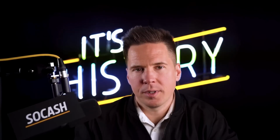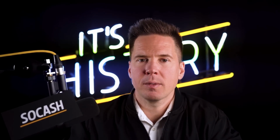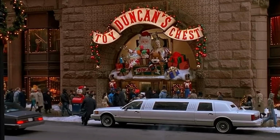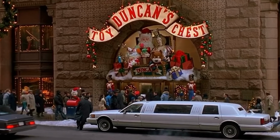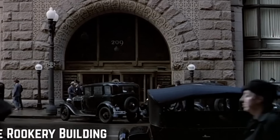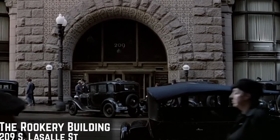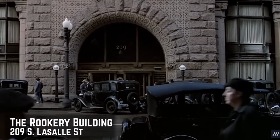Like other buildings in the city, such as the Trade Building, the Rookery building has also made its mark on culture. For example, in the world of film, it has appeared in iconic movies like Home Alone 2: Lost in New York, where its imposing facade and one of its lower levels came to life as the beloved Duncan's toy chest store. Similarly, in the movie The Untouchables, it emerges as an epicenter of law and order, representing the police headquarters where the brave Eliot Ness conducts his investigations, but its influence goes beyond the silver screen.